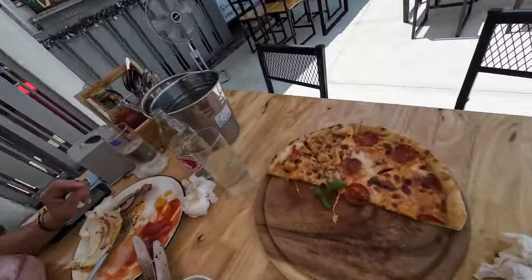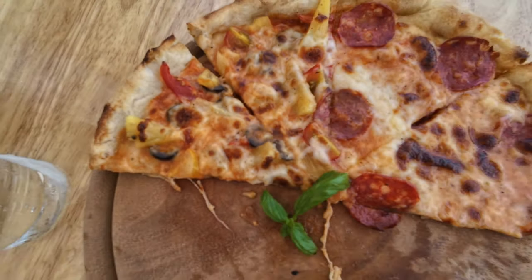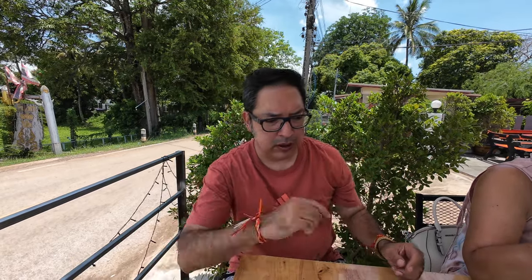All right, guys, we tried the vegetarian pizza too, and that was pretty tasty. Vegetarian is interesting because it has the pineapple. It's good. It has a little bit of a sweet taste to it. I think we would recommend this restaurant. Pretty good food. Barbecue is great. Pizza is great. You can tell that they make everything by hand and using fresh ingredients. Yeah, two thumbs up.